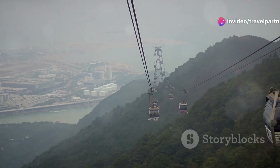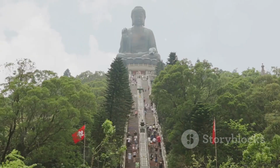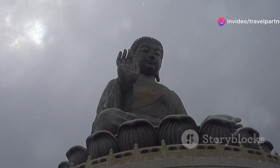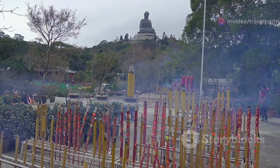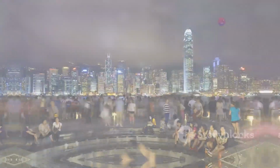To get there, you'll take a scenic cable car ride over lush green hills, offering breathtaking views of the South China Sea. Now, be prepared to climb 268 steps to reach the platform at the Buddha's feet. But trust me, the view is worth every step. Take a moment to soak it all in, breathe in the fresh air, and let the tranquility of the surroundings wash over you. It's a chance to escape the hustle and bustle of city life and reconnect with yourself.